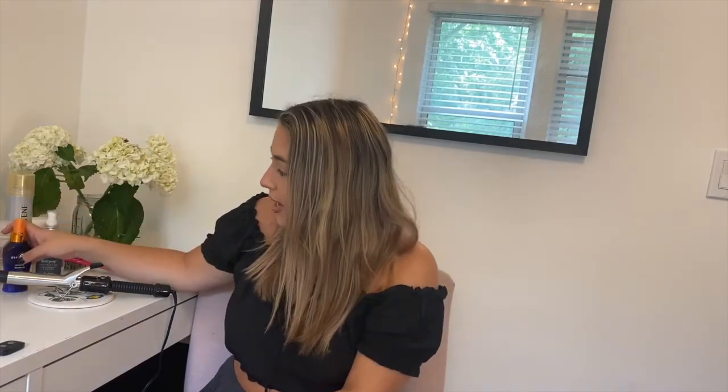I am absolutely obsessed with this. It not only detangles my hair, but I feel like it moisturizes it, and it helps to protect it from the heat and from the sun, because right now I'm laying out in the sun a lot since it's summertime, so I love this. And then after that, I like to go in with this.